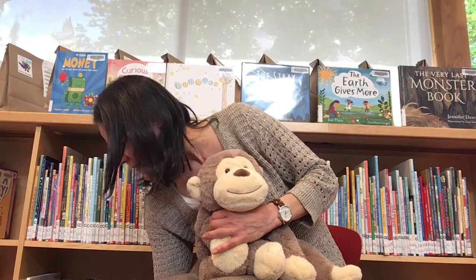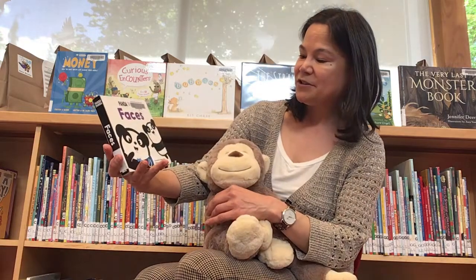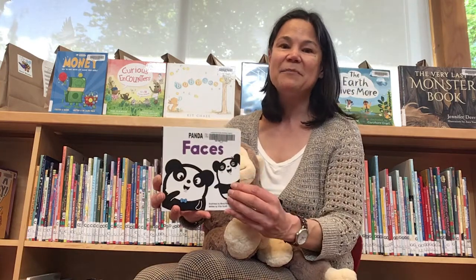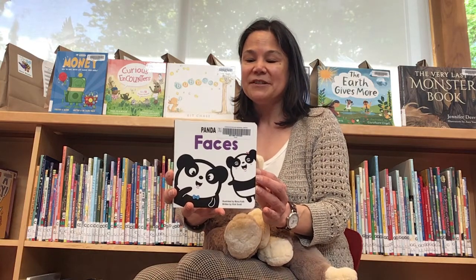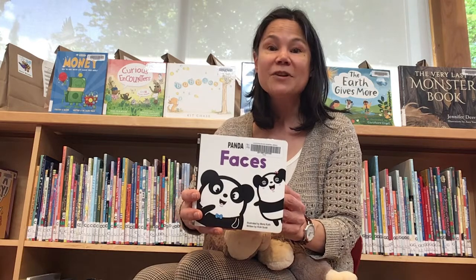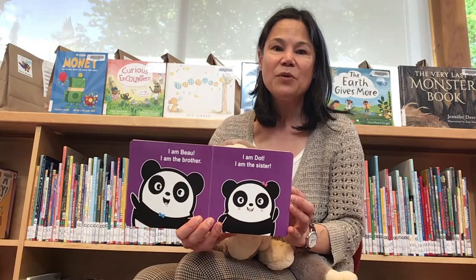Another one is all about faces, so completely different. This is by Cottage Door Press. It is illustrated by Mona Koff and written by Vicky Scott. And this is a series of books called Panda Panda series. It's a brother and a sister panda. Very simple messages, very engaging, bold pictures, black and white, really catches baby's attention, keeps them focused. So this is just parts of the face, bright colors and the black and white bold pictures.